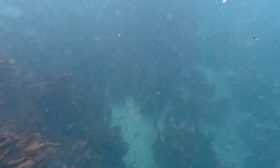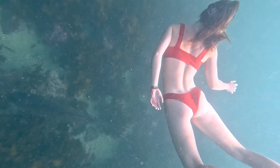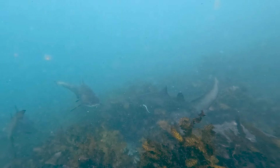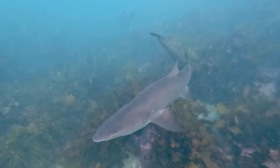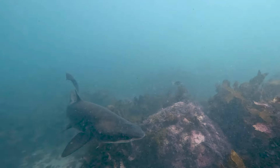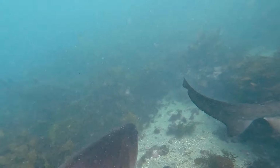Often described as labradors of the sea, grey nurse sharks are slow swimmers and are generally docile in nature, making them popular with divers. While in the water, we are careful to respect their space, although Colton did end up getting a little bump from behind by this shark.